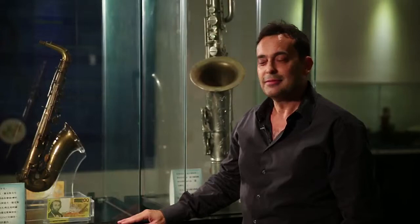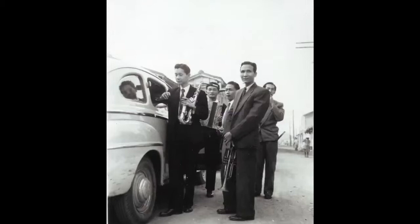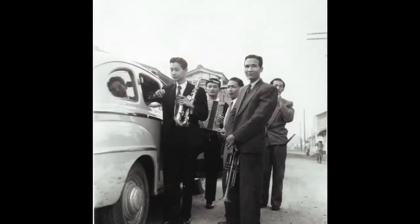The story of LIEN CHENG saxophones starts back in the 1940s. LIEN CHENG grew up in Huili. He was the son of a farming family. But he showed great talent at an early age for both art and music. He was a very proficient artist. Later on, he formed a jazz band with some of his friends. One of his friends had a saxophone and he taught himself to play. And they toured around Taiwan, they were very popular.